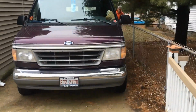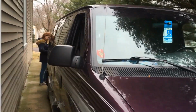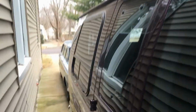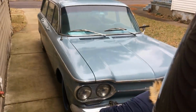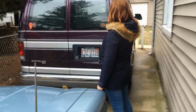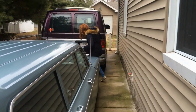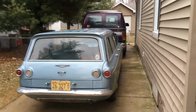Once we got it home, we began the arduous task of navigating it down our long and narrow driveway into the garage so we could start working on it. Yeah, we're gonna unhook it, pull the van forward. Our driveway was too steep to back it in, so it required some interesting maneuvering in the backyard. Once we had the Lakewood in place, we began to see if we could breathe some life into the old thing.